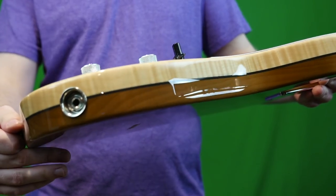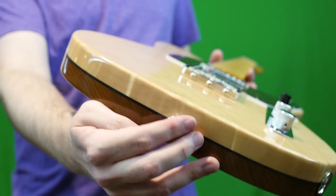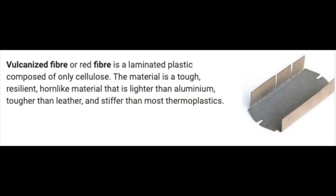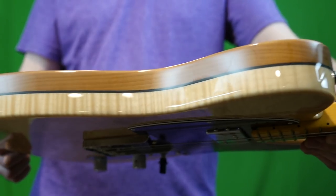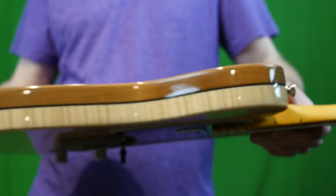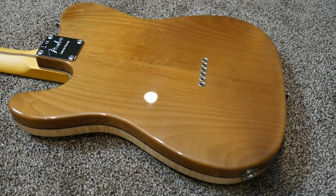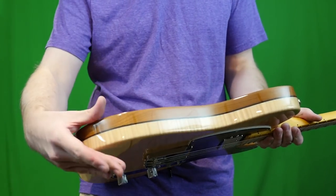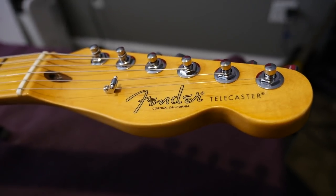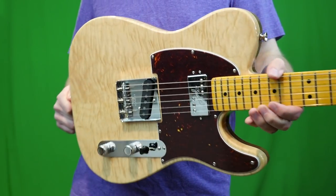This is vulcanized fiber. That sounds pretty cool, right? It's essentially a very fancy way of saying it's plastic. The Google definition is, it is a laminated plastic made completely of cellulose. It's a horn-like material that's lighter than aluminum and tougher than leather. But why exactly did they have to use this? Well, since this is a roasted alder back, you can't join a roasted wood to a live wood. Apparently there's some issues with that. So that's why there's this vulcanized fiber in between them, so they can join them together. So I guess I could see why Fender wouldn't put that there's plastic in between them in their spec sheets, because people might construe that wrongly. It's pretty cool. They should tell us there's vulcanized fiber in between.